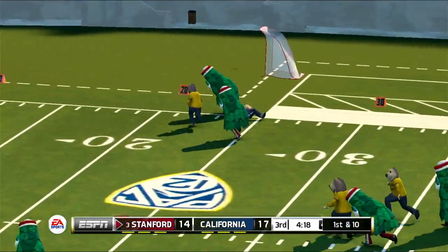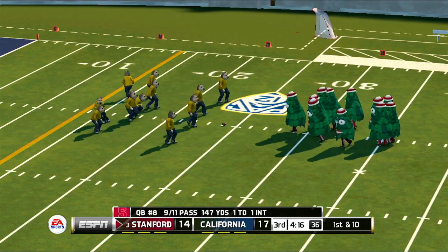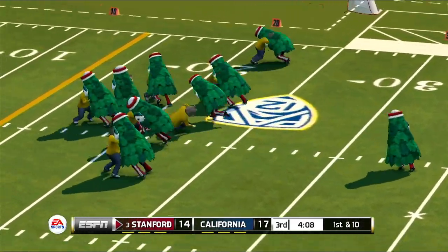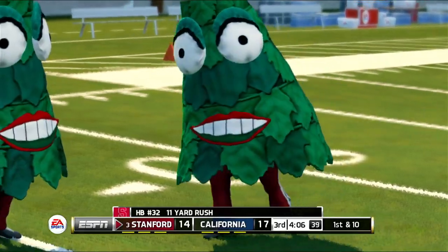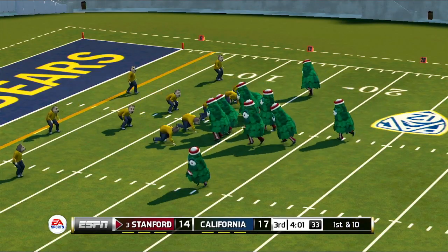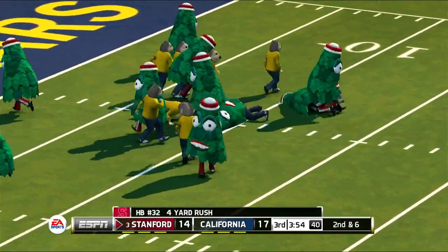Throws complete. He's got room to work. He gets hit out of bounds at the 24-yard line. That's good for the 14 yards. From the 24-yard line, first down. And he's taken down at the 13. They're in the red zone, so this quarterback better be smart. Last time, he threw a pick down here. He makes it out to maybe the 10-yard line.